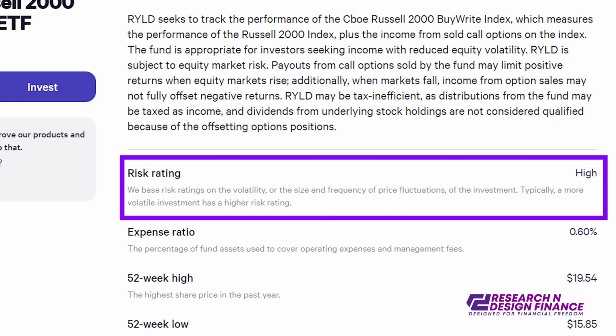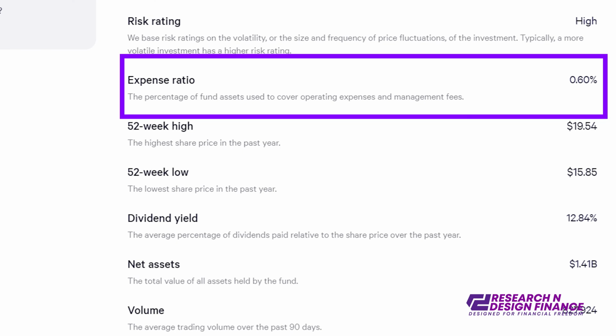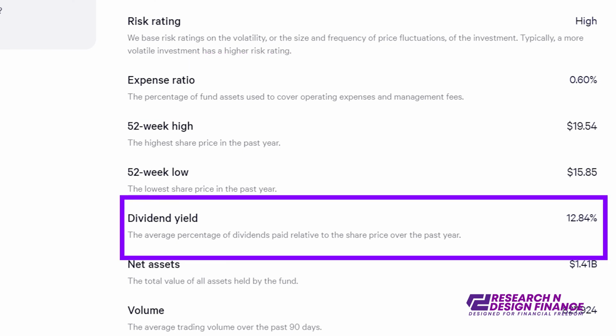If we have to sell out of some of the assets, we can. We still collect the premium no matter what, although we may be forced to sell the underlying equity. If you look here, the risk rating is high, mostly because when you're selling call options like this, the risk does go up because you may have to sell out, or the premium underneath could be very high. The expense ratio is 60 basis points. The dividend yield is the best one we've seen so far.